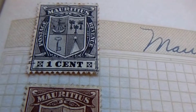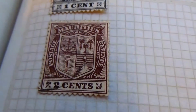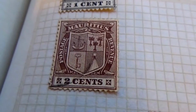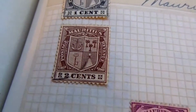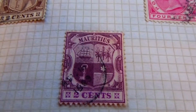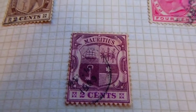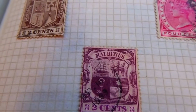So let me show you what else we have. We have a 1 cent. And with that same design, a 2 cent. All seem to be in different colors. Here's another 2 cents. Get that with the little ship in the corner and everything. They have different pictures in them.